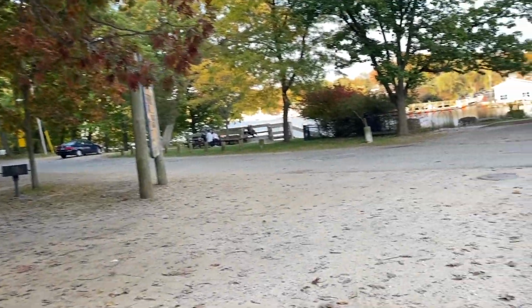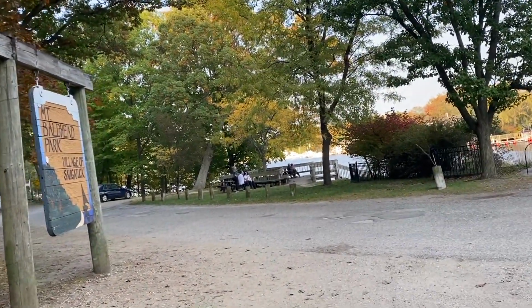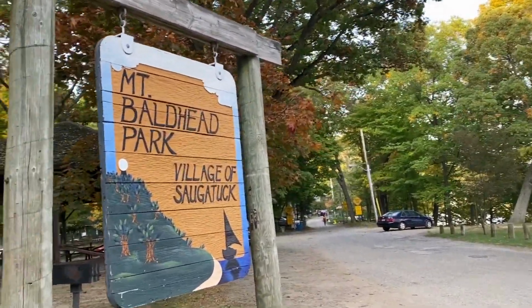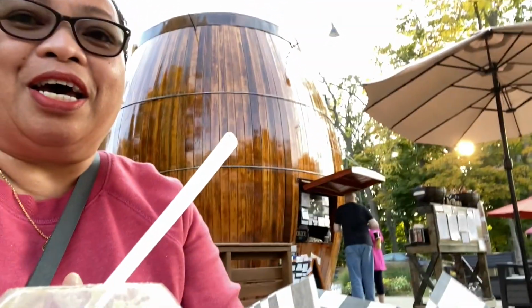And here's the place. Mount Baldhead Park, village of Saugatuk. Hello guys, we're here at the store, a well-known, famous one here in Douglas. It's a Douglas town. Famous, yes. Its shape is a barrel. Root beer barrel. Yeah. Okay.